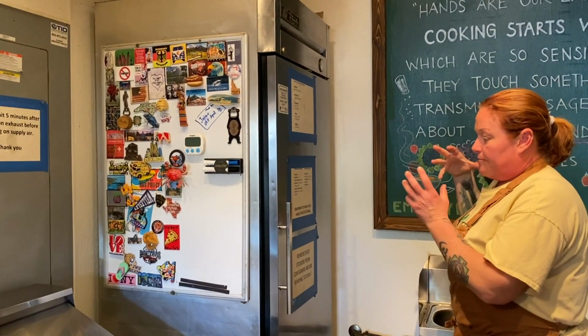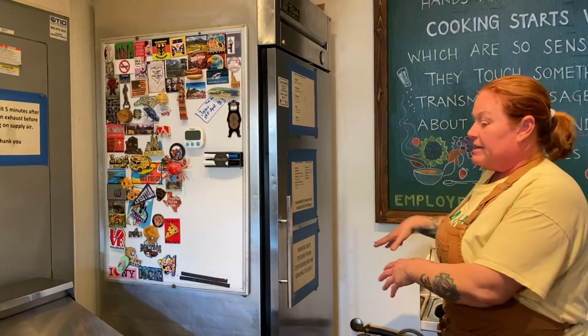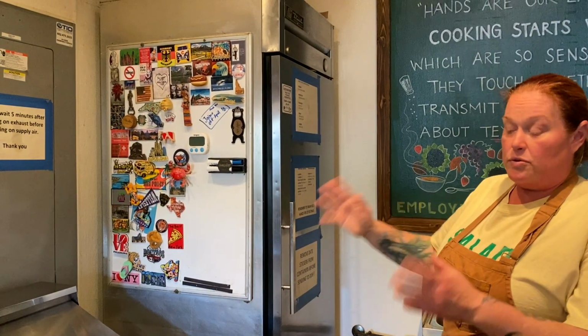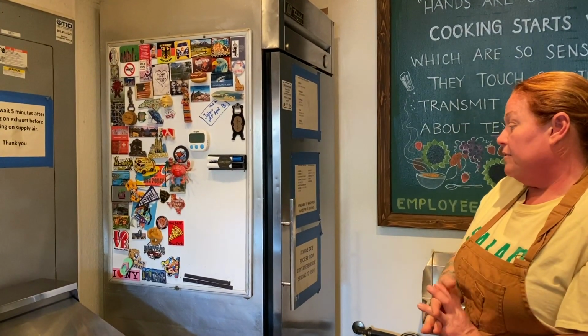She keeps all of our backup product that we have for our stations when we're working. She would keep everything in here so nice and cold, and we keep our backups so that we don't have to walk over to the walk-in, which is in a completely different area, totally another building of the restaurant.